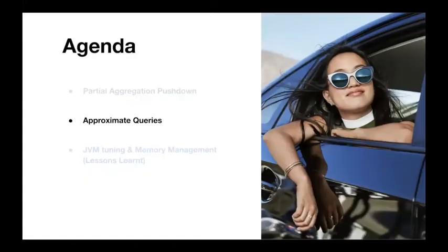So let me pivot and move on to the next topic. I'm going to talk to you about approximate queries. This is a well-known concept in databases, typically achieved by some kind of sampling mechanism, where the actual high precision of your queries is not as important in a lot of use cases, and some estimates or approximations are perfectly adequate. The trade-off, obviously, is compute resources versus accuracy of your results.